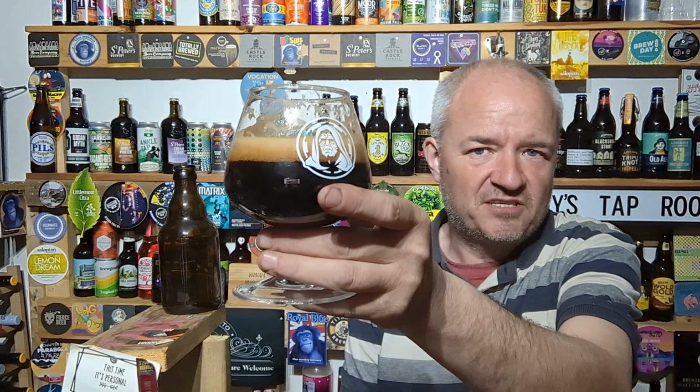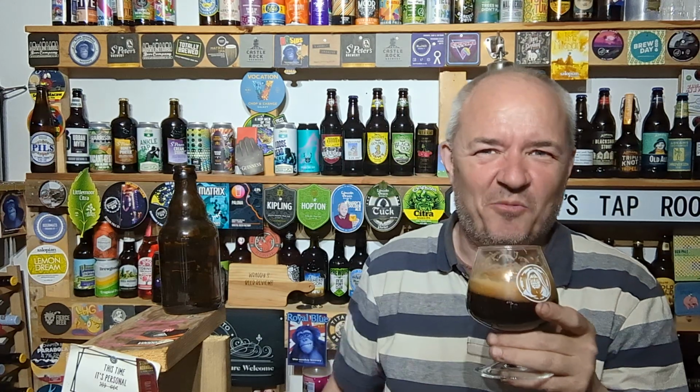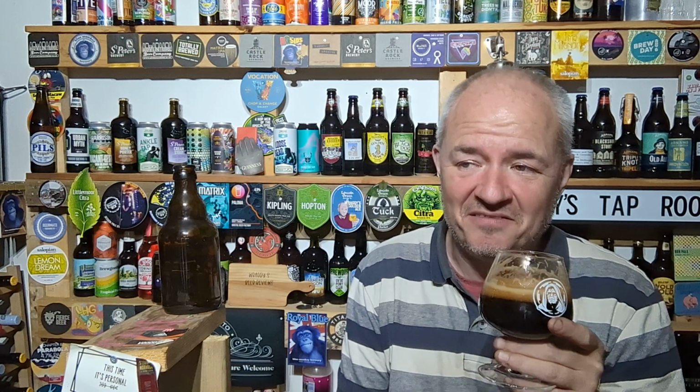I'm 99% sure that's vanilla, not 100%. We'll call it 95%. Yeah. A little bit of room for manoeuvre. But I'm definitely getting a whiff of vanilla. I'm getting some nice ABV, to be fair.